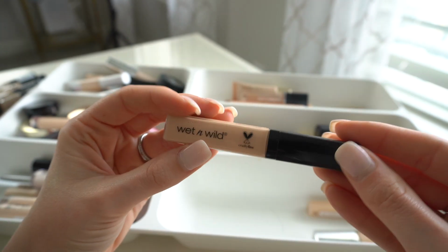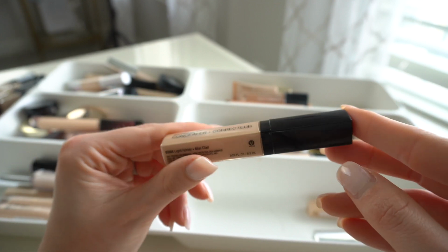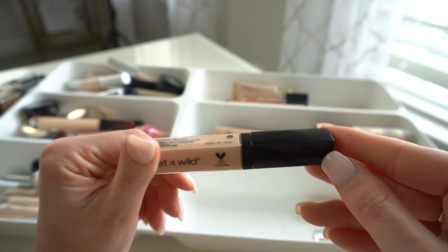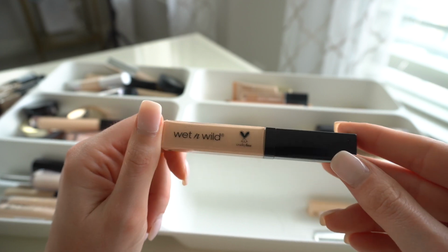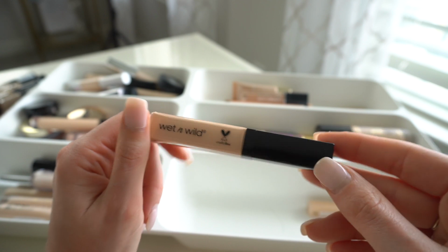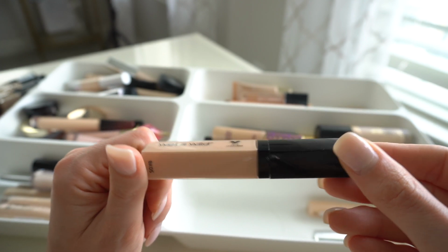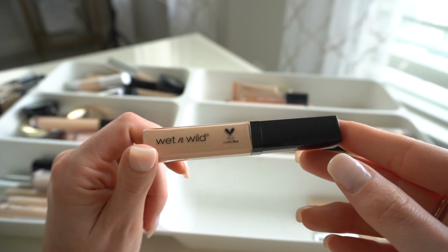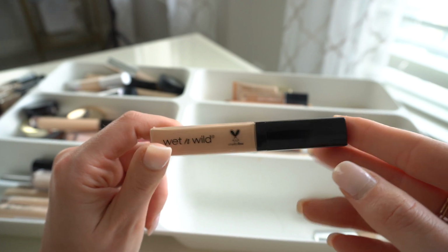This is the Wet n Wild Photo Focus Concealer. So I used this a few videos back in a full face of Wet n Wild, and I liked it in the video, but I went and used it again a day or 2 later, and I noticed that whenever I put this under my eyes, it kind of burned. Not to the point where I was in agonizing pain or anything, but it did not feel good. It did not feel normal. So I am going to be decluttering this. It did look nice on my under eyes, but I guess there's an ingredient in here that did not agree with my skin. So I will be decluttering this one.